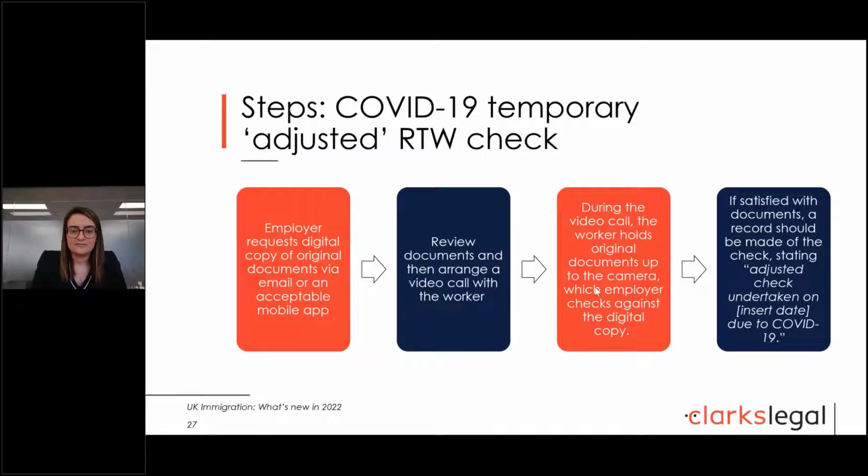So just a reminder of carrying out these adjusted checks. You must firstly request a digital copy of the original document you need to see via email. Once you receive these documents via email, you then review them and then arrange a video call with the worker. During the call, the worker should hold up the documents to their camera, which you must check against the copy you have digitally. If you're happy with the documents, you should make a note of this check stating the following: an adjusted check has been undertaken on this date due to COVID.